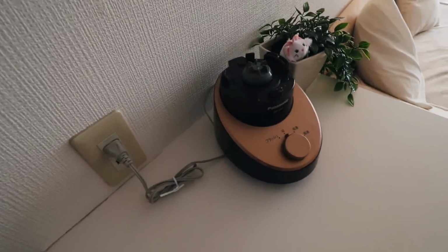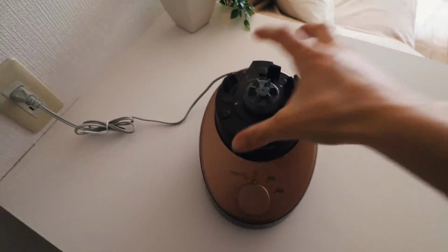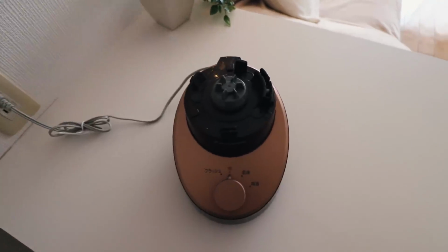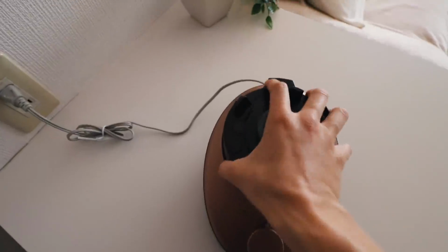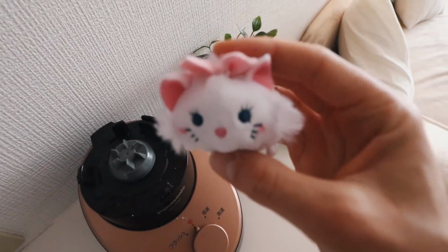The only thing that I keep on my bench right here is the blender base, and that is because it's kind of big, bulky and heavy and annoying, and I use it every single day, so that's why I just keep it right here because it helps me use it easier. And then I've got a plant here, of course, with Marie because she is the best.